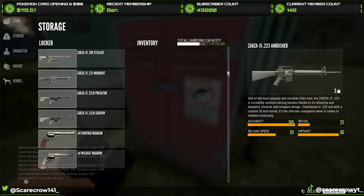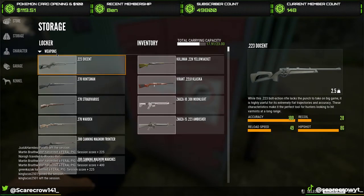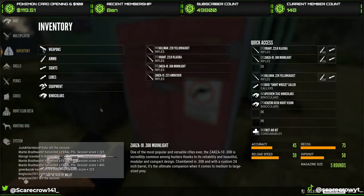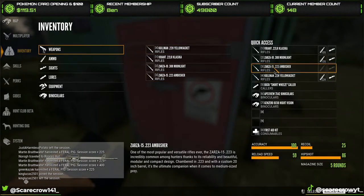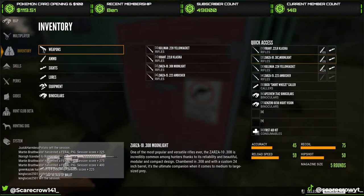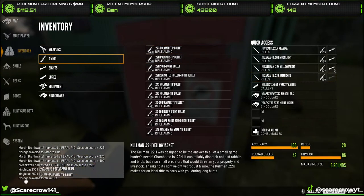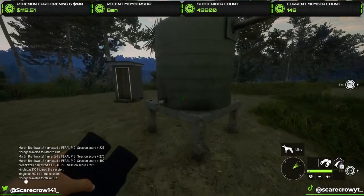Speaking of the 223, let's break this bad boy out for goats. Might as well break this bad boy out. Then we'll do that right there, I think. 223 and slap the Argus on there.